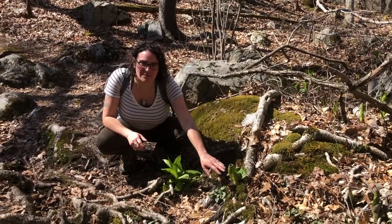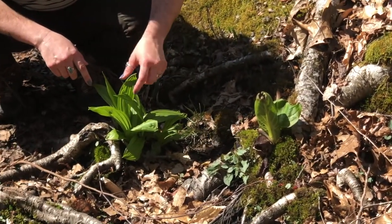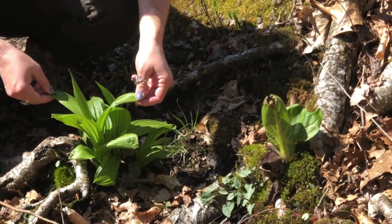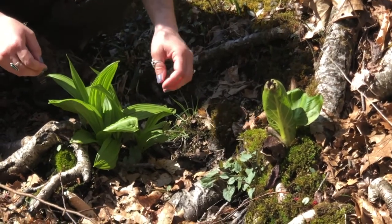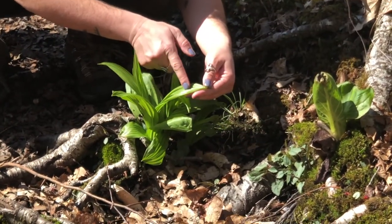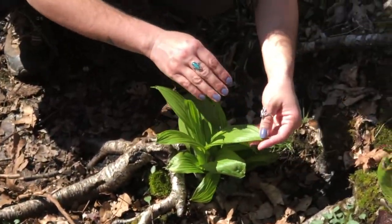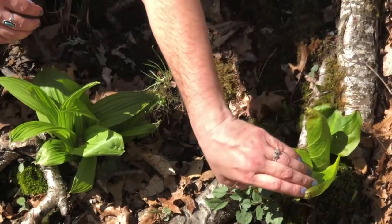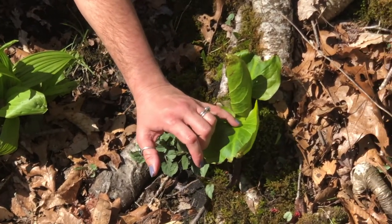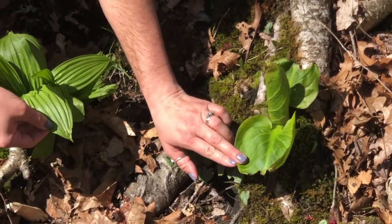Here we have the skunk cabbage leaf, and you can see kind of the old flower that's there. But next to it, though it looks similar, this actually isn't skunk cabbage. This is hellebore. And hellebore can be mistaken a lot for skunk cabbage, but you can see the leaves are a lot different. The hellebore has these lines that kind of parallel each other and go up, while the skunk cabbage leaf has a central vein and the veins coming off of it. So you can see that they are different leaves.